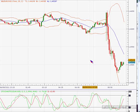Phillip's asking if I've tried harmonics to catch counter trend trades. I've looked at it in the past, Phillip. But to be honest with you, like any other indicator, they've got their pluses, they've got their minuses. There are different ways you can use them. To be honest, I'd prefer to just look at straight price action, what the candles are doing. It's just a much simpler, cleaner way to do it.